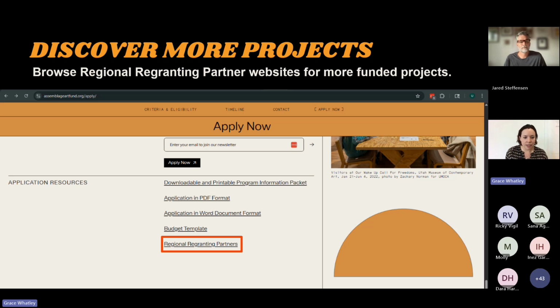Yeah, and then I went ahead and marked the link again that you were talking about. So on that application resources tab on the website, that link right there will take you to the regranting partner network. So you'll be able to navigate to the websites of all the other regranting partners and see some really cool projects that have been funded by those in the past as well. And a few that we didn't share because there weren't even images to entice you were from an organization in Portland. There's a lot of good things that are being funded up that way, so those are good examples to check out. So.